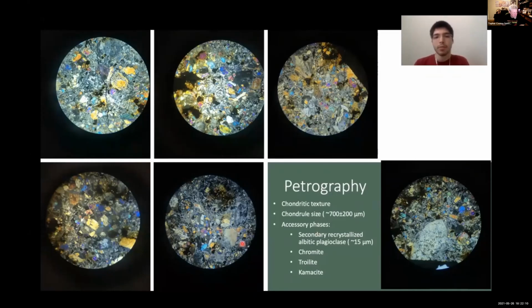And something else of interest to note is that you have this secondary recrystallized, if we can find it here, somewhere here, this secondary recrystallized albitic plagioclase phase that's present. It's about 15 microns in size on average. And the chondrules in general are about 700-ish microns in size, but there's a large range in their sizes. Some are 200, some are 1,000 microns, or about 1 millimeter.